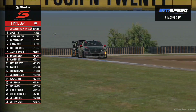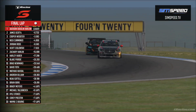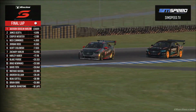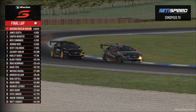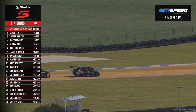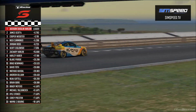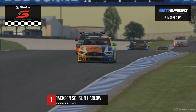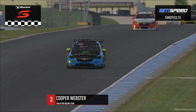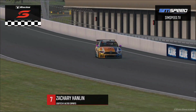The only place he can do this, though, is MG, and that's a very committed move in any car around here. So I think he's going to have to drive it in through Lukey Heights quite deep to make that move work into MG. We'll see how we go there from Brad Newman. He's driven it in deep, but I don't think the move's going to be on. But at the front, Jackson Suslan-Harlow comes out of the last corner to take a fairly dominant win. Just controlled that race at about a second's margin to James Scott, who was P2 in the championship, but I dare say after tonight will probably take the lead off Harley Haber. So awesome result for him as well.